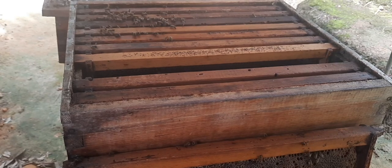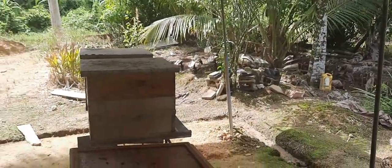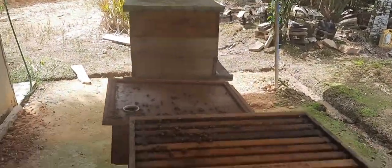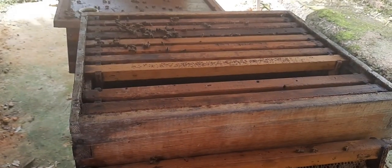I don't know if I could get the light here, man. Let me see if I get some more light here for you. All right, I hope that will fix it. I was seeing a little glare there just now.